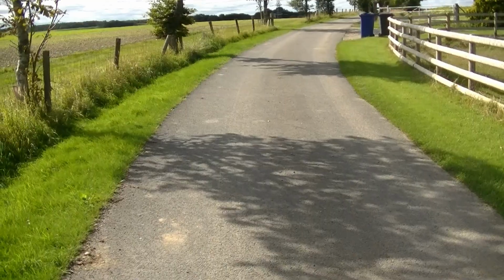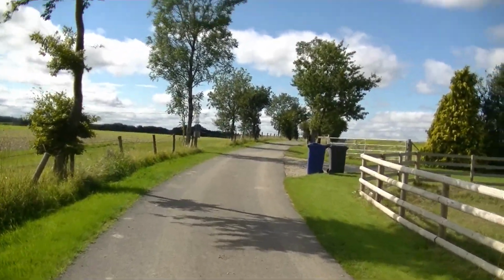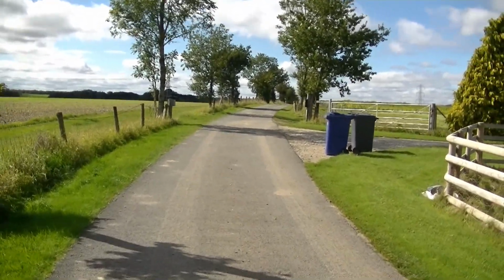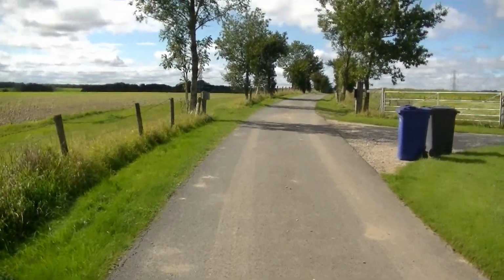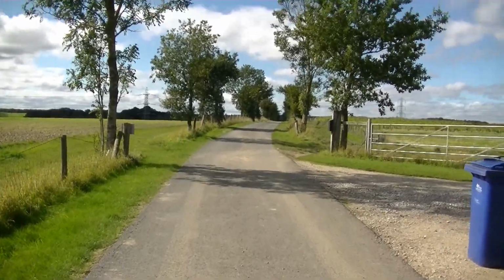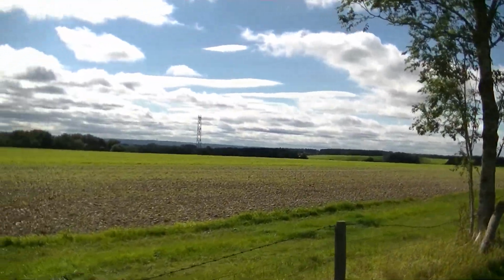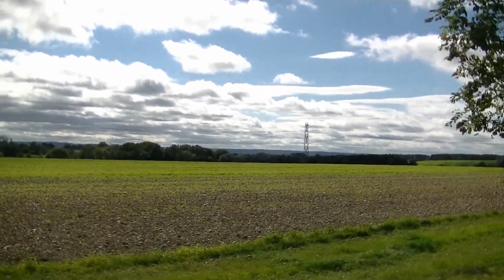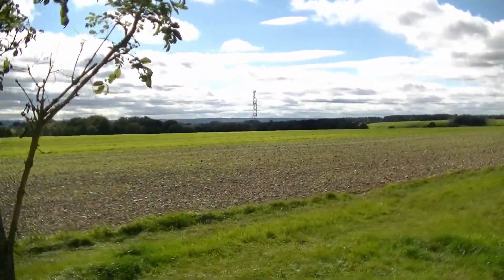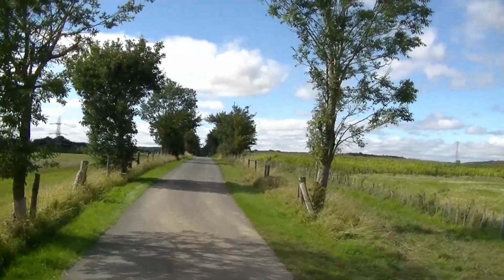At this point, that's the furthest point from Abbots Bromley, so it's kind of the halfway mark, although not exactly mileage wise. We're now starting to head back towards Abbots Bromley, and we're quite high up now, so the views are quite good across the fields. You can see, crikey, a couple of microwave towers there, and various other things there.